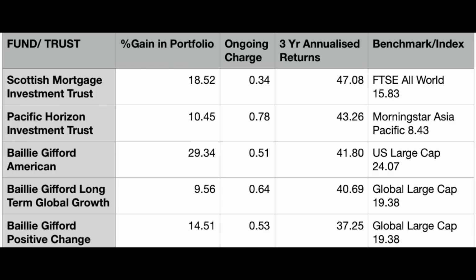The 3-year annualized returns for this fund are 37.25%, and that is versus, again, the global large cap of 19.38%. So again, another fund here that has managed to beat the market, has had exceptional growth. Its ongoing charge is great at 0.53%. And currently in my portfolio, the gains are showing as 14.51%.